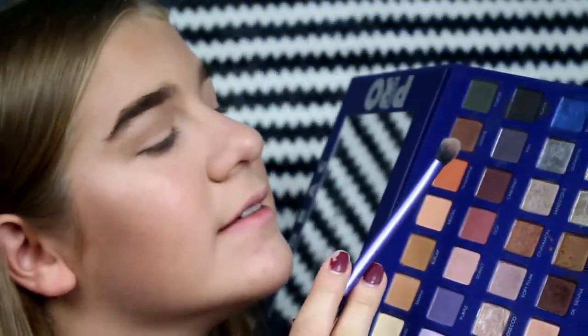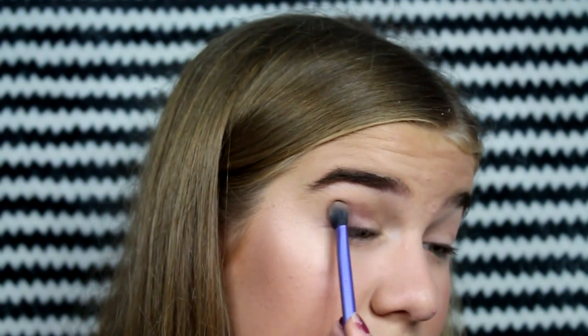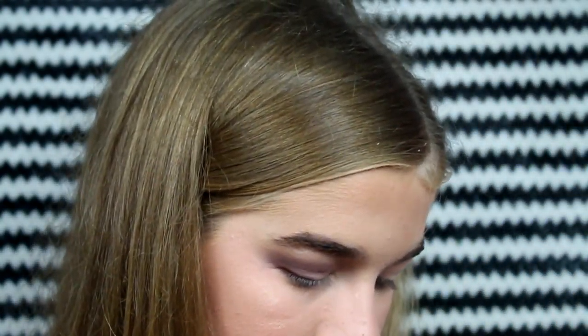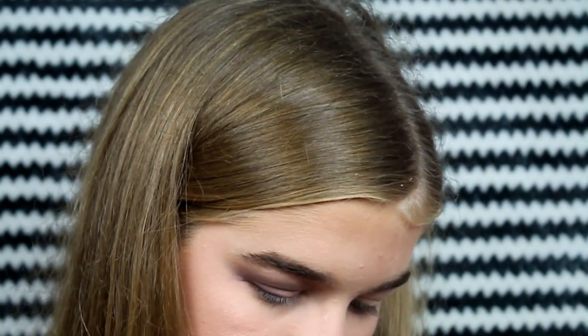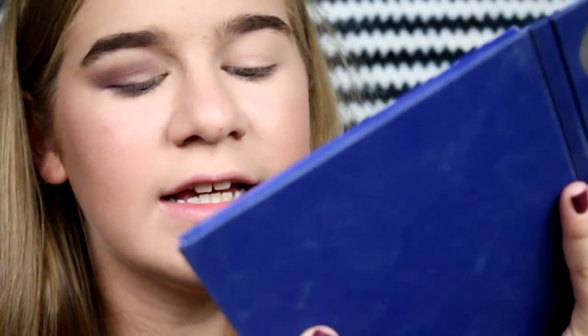It's this purpley shade right here. And I'm gonna put that in like the outer V part-ish. More. Oh, there we go. Okay. Wee! That was an unexpected pop of purple. And then next, it's a shimmery color, DK. Sienna. And I'm gonna put that on my lid.